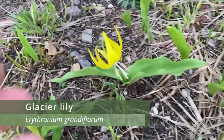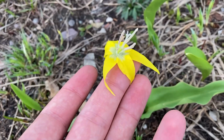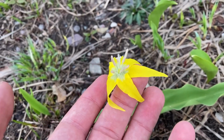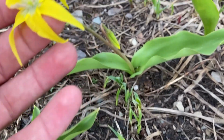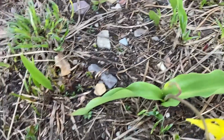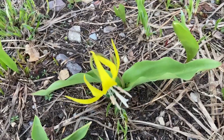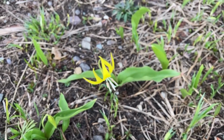But one of the coolest finds at the top of the mountain was the Glacier Lily, which has these beautiful yellow flowers and typically pops up from a corm in open sites after the snow has melted. This species is a very important food source for wildlife. Since it's one of the first to flower in the spring, pollinators love it. Many mammals, including black and grizzly bears, will dig up the nutrient-rich corm or just eat the whole plant.